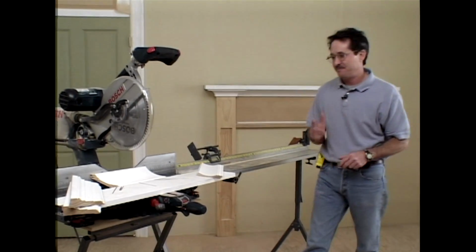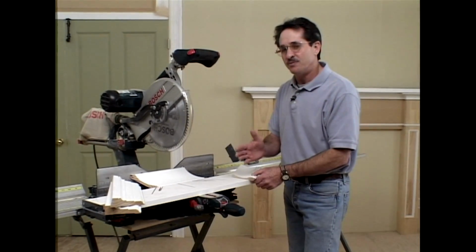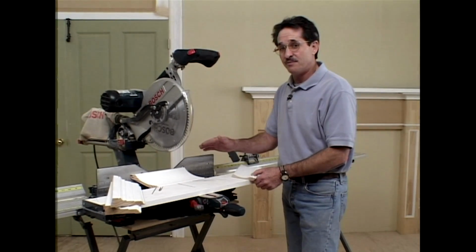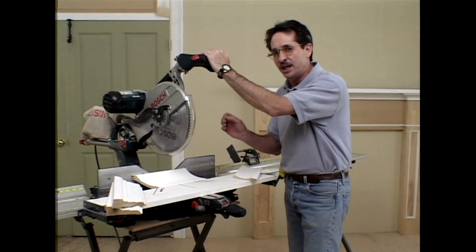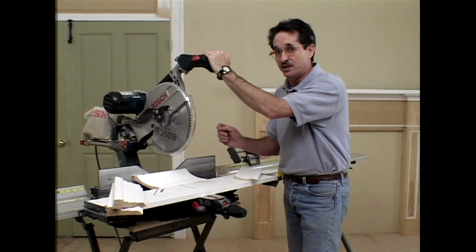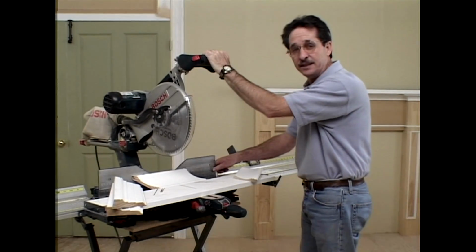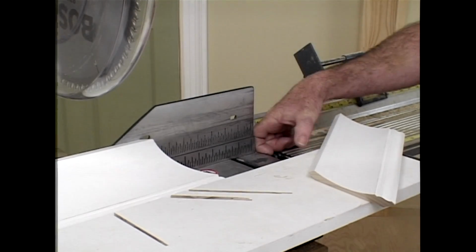And another thing, always keep your measurement marks toward you or up where you can see them, so that as you bring the blade down into the material, you can see the blade meet the measurement mark and ensure precision with all your cuts.